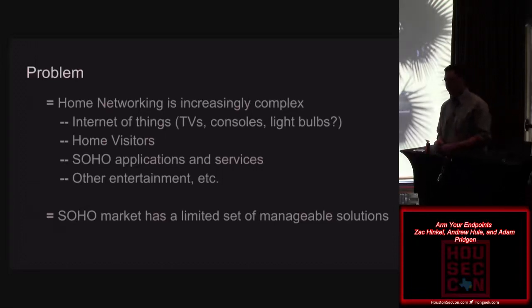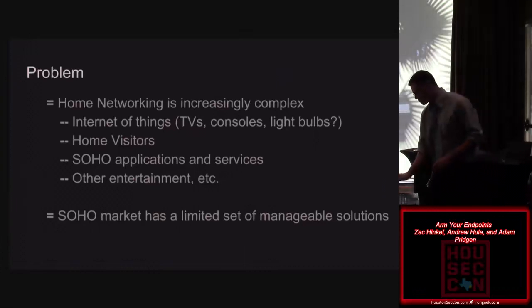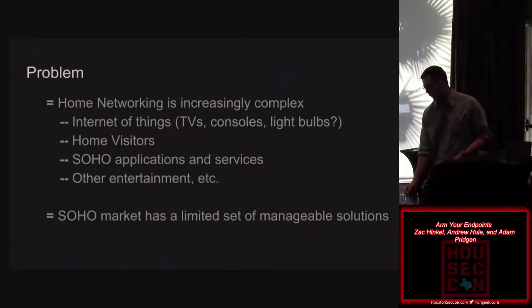And then the other problem is you go to enterprise-size gear, which is a price point that as a small office or small home office, I really can't find myself investing in. So that was the premise for this talk.